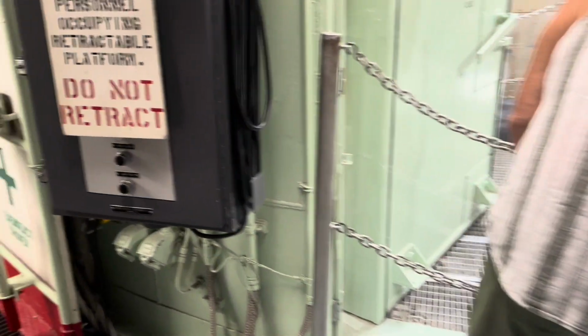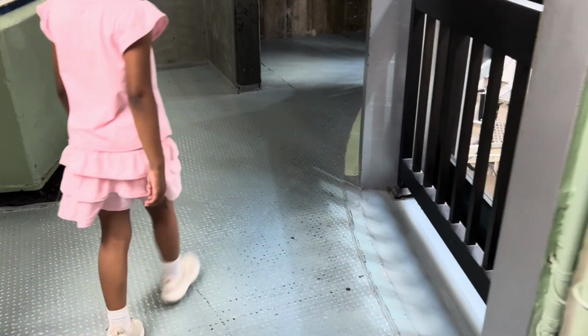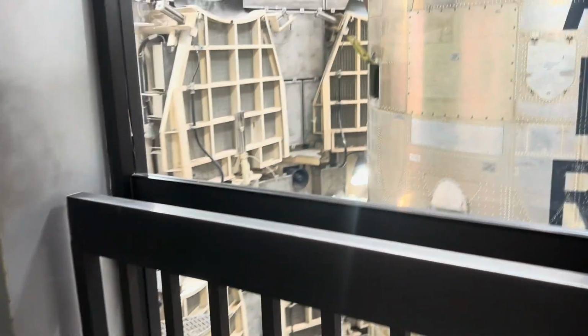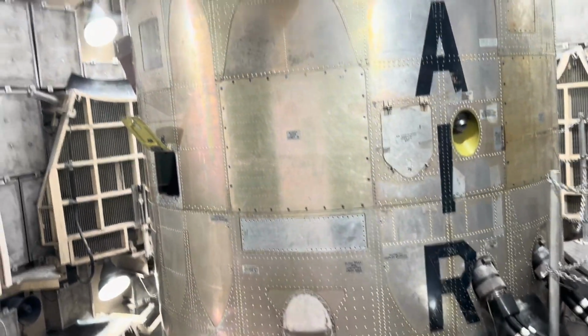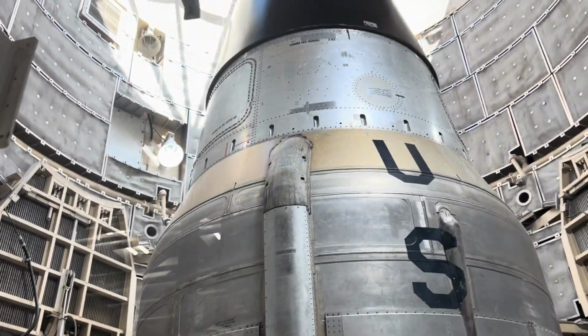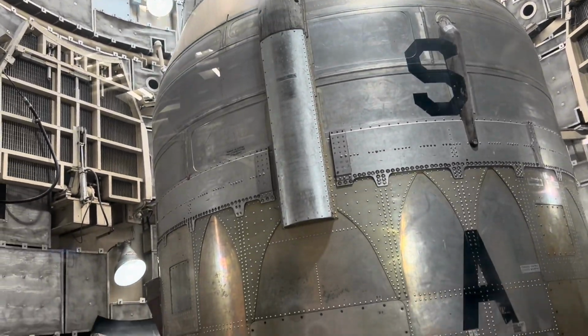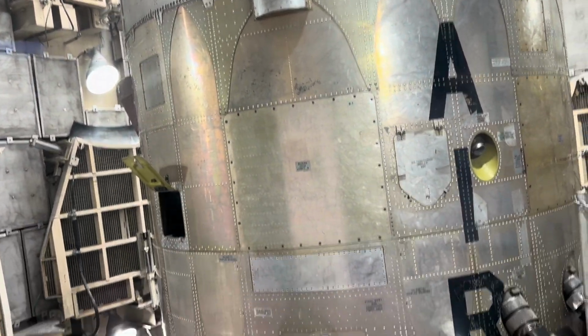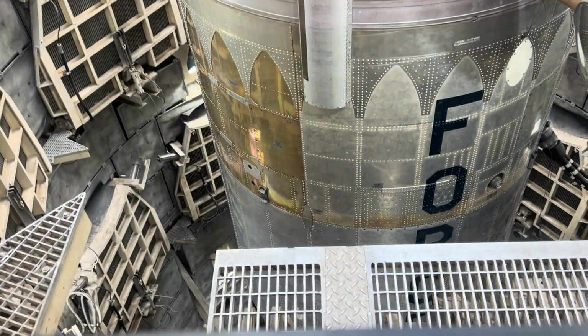So is that a missile? Yeah, this is a missile. Alright, be careful of this guy. Oh, it's right here. No, I guess we can't go in. We just have to look right here. Oh, we get to go inside there. There's another window all the way to the left. Keep going to the window.